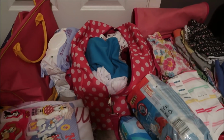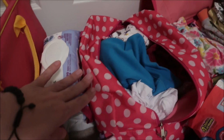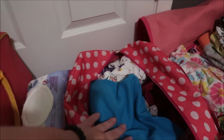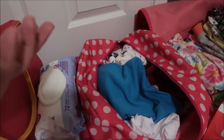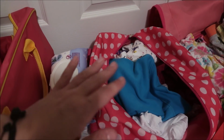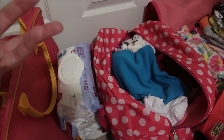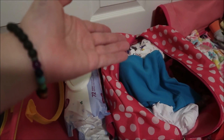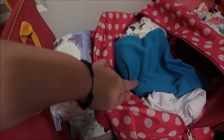This bag all the way back here is a duffel, and inside of here is all of her pajamas. I did bring a couple of long sleeve shirts. Even though it's the summertime, we do go to the beach and it's a little chilly on the water. I did bring a hoodie just for any chill nights. There actually are nights on the island that have a little chill to them, so I made sure to bring her little hoodie for that.